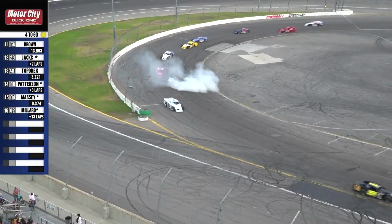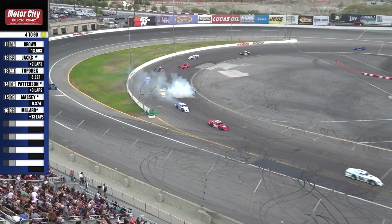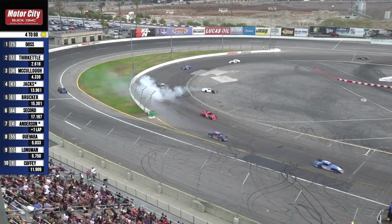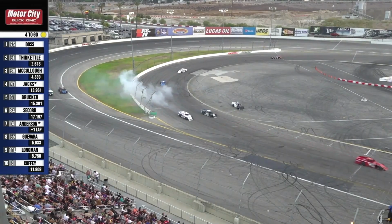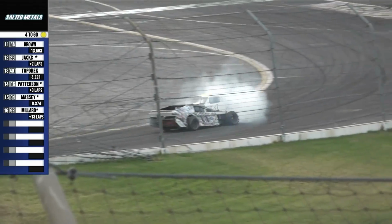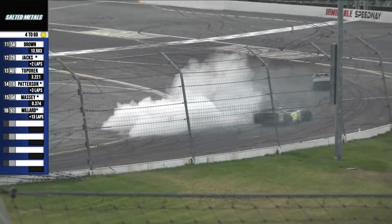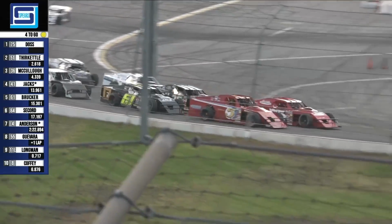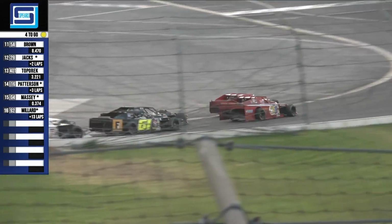What did we tell you? Late race caution number 2 of the night, this time in the Spears Manufacturing Modifieds. Ooh. And this one bites the 4 of Anderson. Of 9, taking a look at the replay here. Let's see what happened. Side by side into turn number 3. Oops. Contact was made, and the 4 goes around. A 4-lap shootout. Can Thurkettle get by Doss?